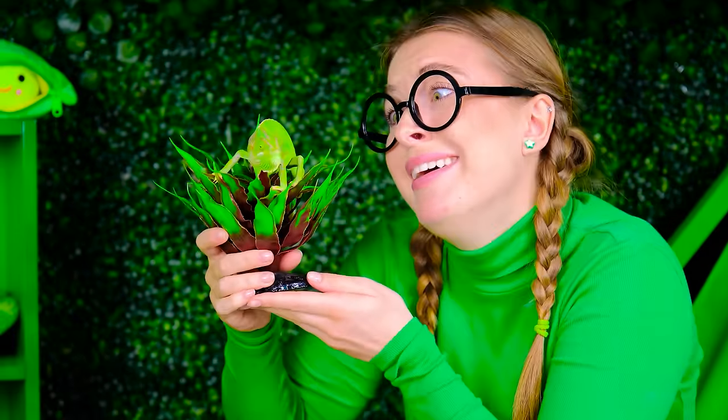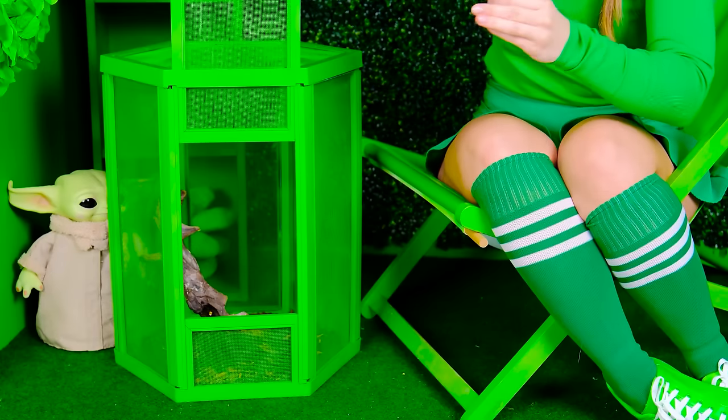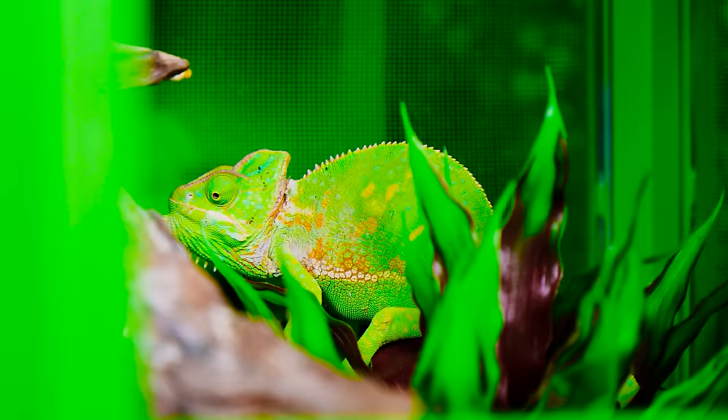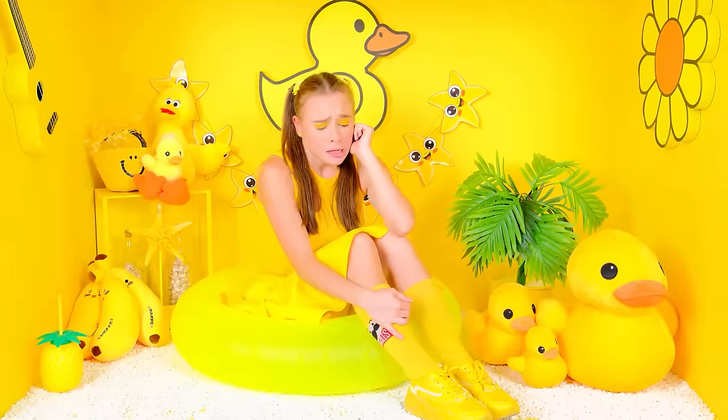Brittany and Lilo are so cute! And I don't have a pet. I have a cute chameleon! He blended in with the plant, so I didn't even notice him. Come on back to your house. I'm sure you'll like it better here. You're so cute! I can't get enough of you!